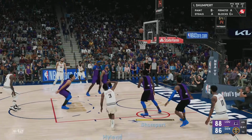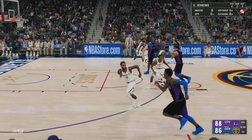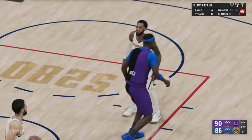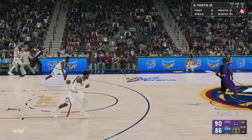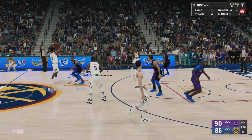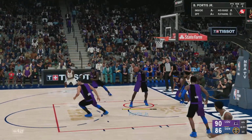Shot from 12. And it's Shumpert with a rebound. Here we go. One-on-one. And then Portis with the dunk. His energy is unmatched. How about then not settling? I mean, instead of being lazy with the shot selection, they go right to the rim. Barton's shot off the mark.